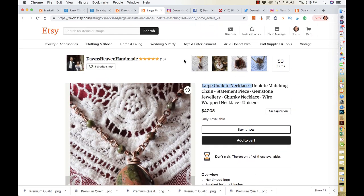Now, the next thing I want to talk about is the listing description. Think about it this way: SEO is how they found you. The photo is what made them click on the actual item, and the listing description is going to sell them on buying your product. So the listing description has to be very precise about what you're selling. It has to be well written and detailed, like the color, the size, the material that it's made with, shipping costs, exchange policy, anything and everything you could think of that a customer might ask you.